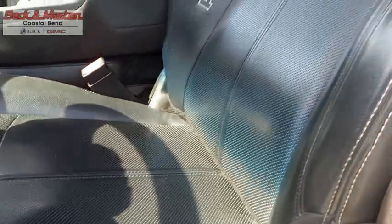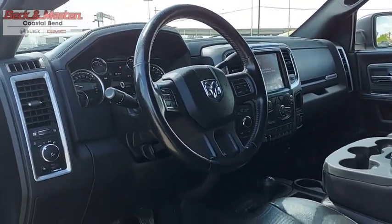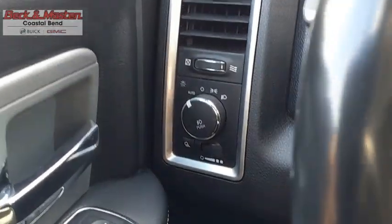Ram 2500 is the 2010 Truck of the Year winner. It is the hardest working truck in the tow business. Wouldn't you look great in this vehicle? Stop in today and see for yourself.